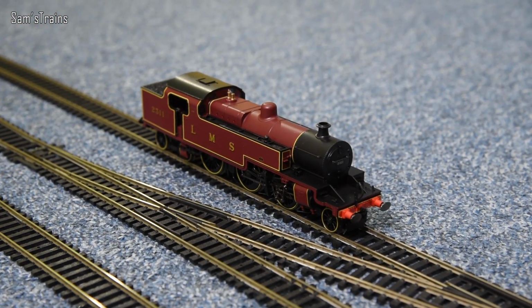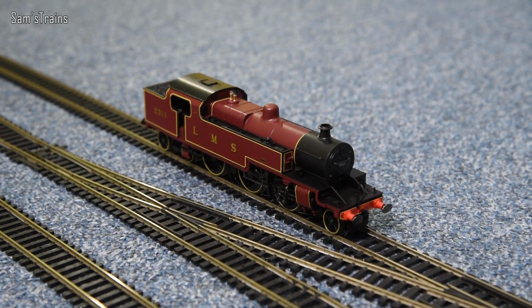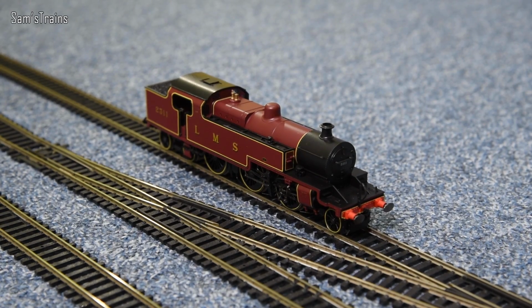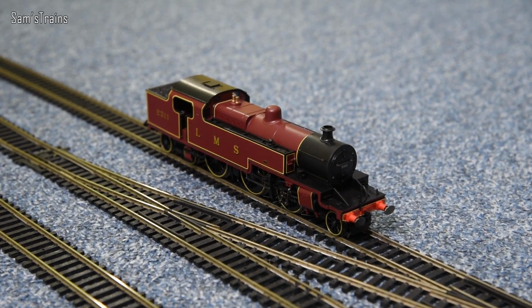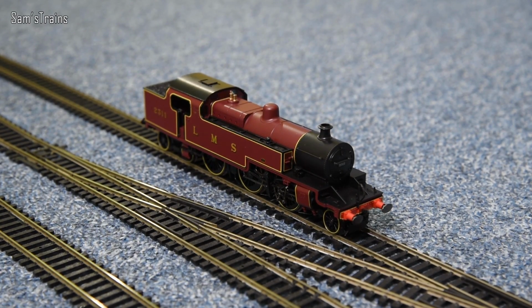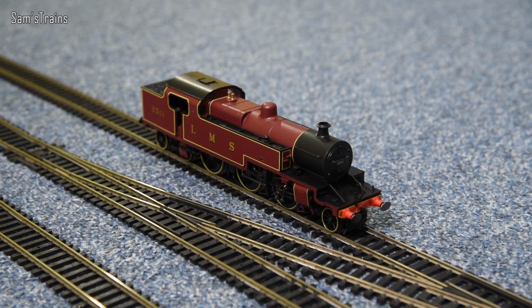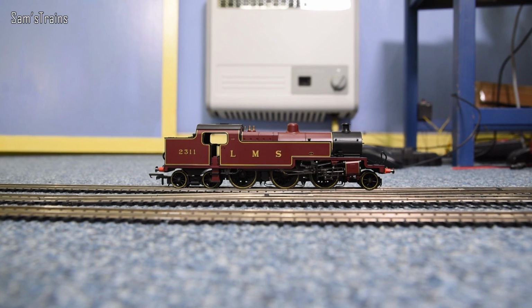Okay, so there she is then, number 2311 down onto the track, looking fantastic, and I have to say I'd forgotten how good these models were. They really are, aren't they? It's definitely not true that all of the best models were released over the last couple of years or so. This one is truly impressive, and mechanically speaking, it is no exception. This ticks all of the boxes.